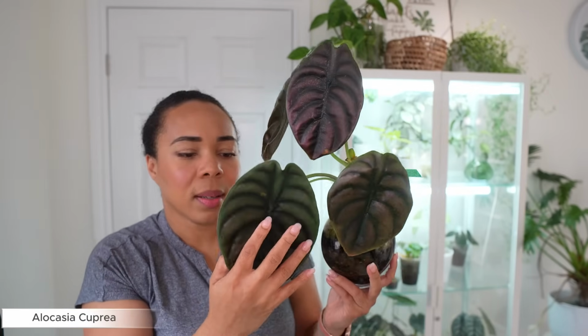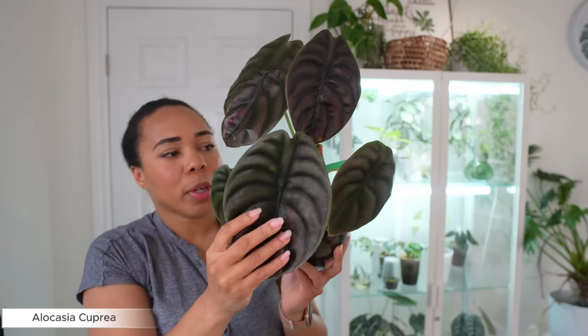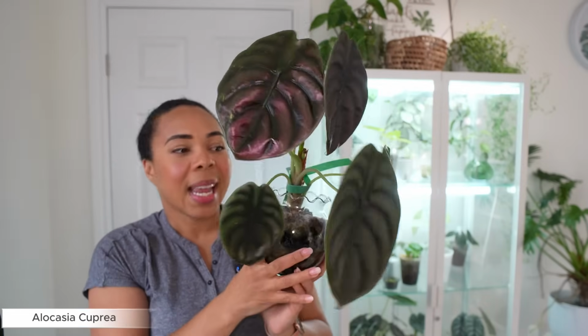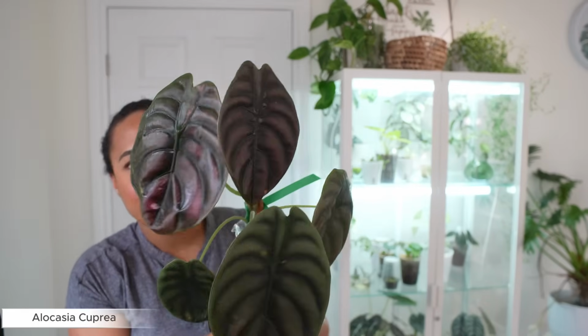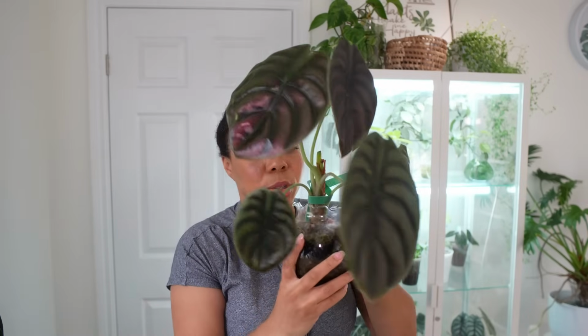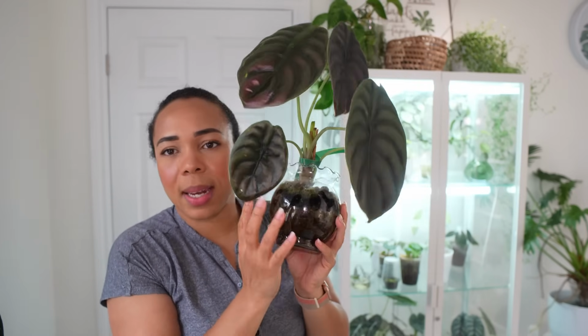Eventually the iridescence does get a little bit dull. It starts to fade as the plant becomes more mature and the leaves get older. But I think I need to do this plant better. I think I need to give it a little bit more love. It needs a refresh. I know it hasn't been in here very long, but I think it's time for all of my alocasia to get a nice deep clean, washed down nicely, and put into bigger pots.